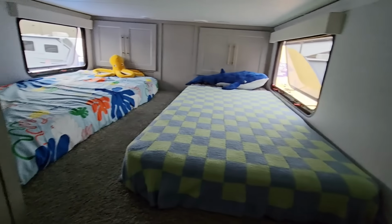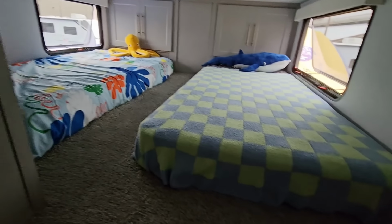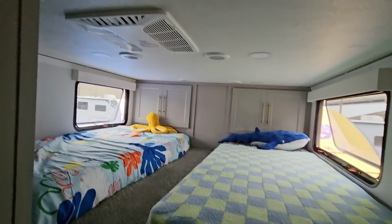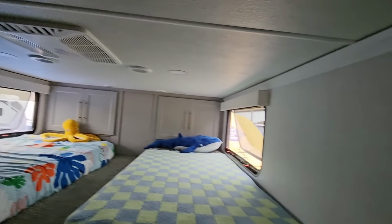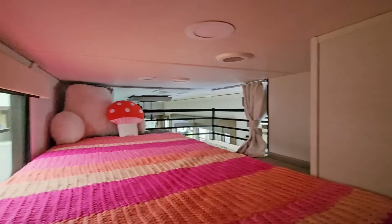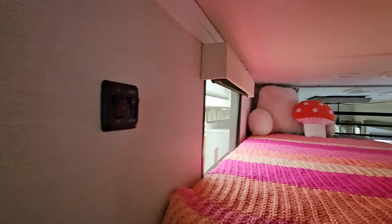Now, as we swing to the left, we're going to go up the stairs. This is going to be your loft space. And then you have two nice beds up here, really thick mattresses as well. A lot of space up here for the kiddos. You have your Coleman Mach air conditioning unit up top. And then on this side, you have another nice comfy bed, another loft space. Really, really nice.